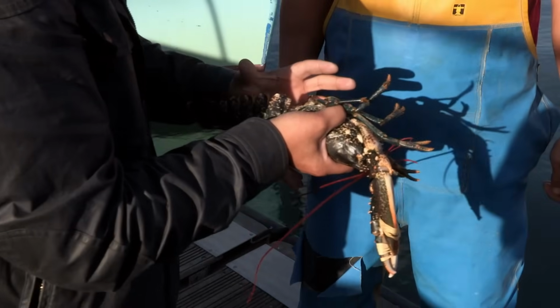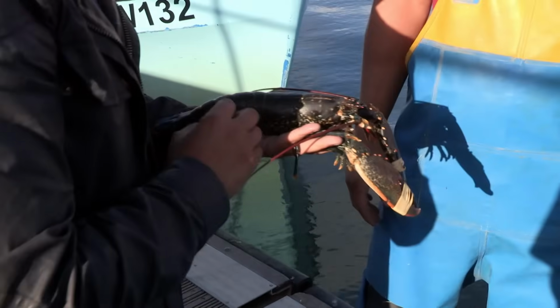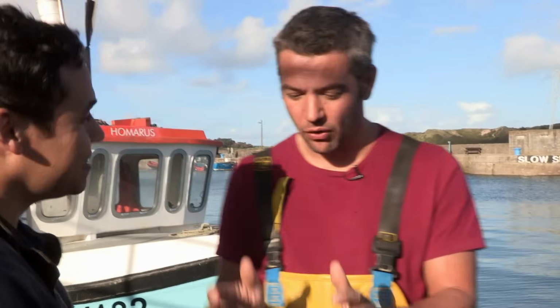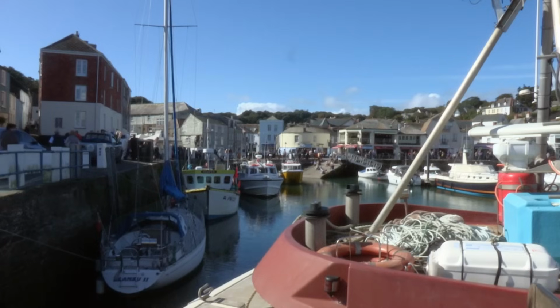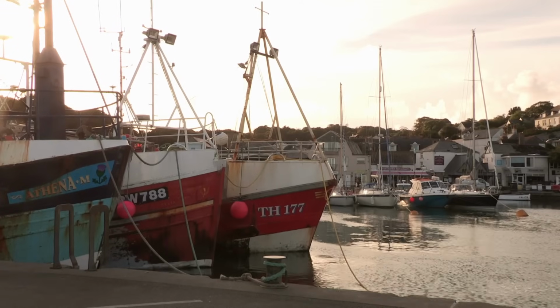Absolute trash food. Our British native lobsters, especially beautiful Cornish lobsters, are far superior for me than the Canadian and the American lobster. We've got a fantastic resource in this country all around the coast. I don't think we should be importing an inferior product. No. The modern royal family are all about protecting as well as showcasing the best of British.